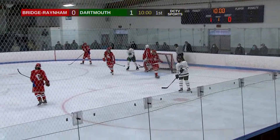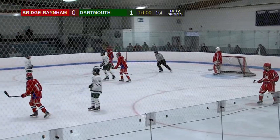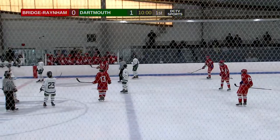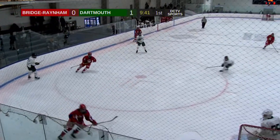One of the things about Bridgewater-Raynham, and it's always the case, and I'm looking out there tonight, they always seem to have size. Yeah, they've always got size and speed. They've got some upperclassmen out there. And one of the senior captains behind the net.